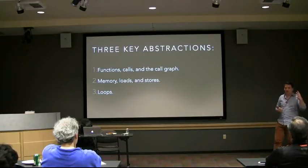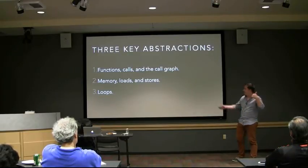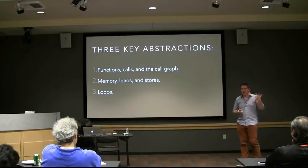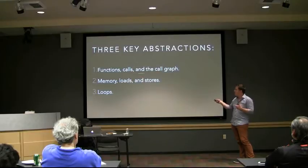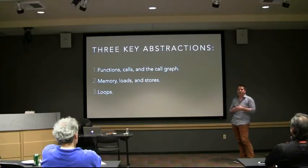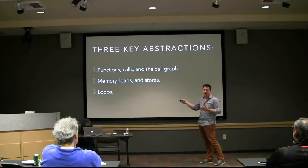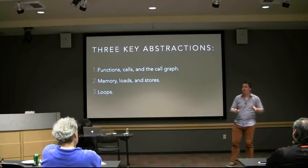Let's think about how computers compute. Let's go to first principles. How does a Turing machine work? Well, you need a tape. Usually we represent tape as memory with loads and stores, right? You need branches and iteration, right? And those tend to look like loops, okay? And the interesting thing is you don't need functions or function calls. This is not necessary to build any actual computational program, which is interesting because that means this is completely artificial. This is an abstraction introduced purely for programmer benefit. It's not part of the computational machine, right?